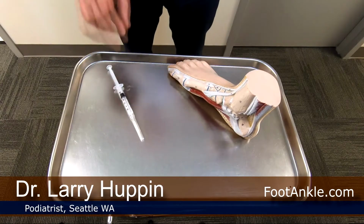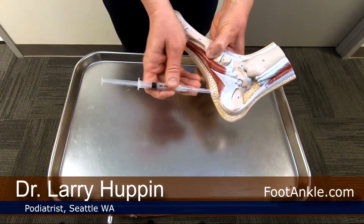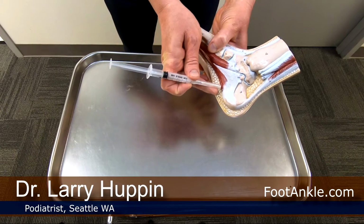When we're giving an injection for heel pain, we're normally giving an injection of a type of cortisone underneath the plantar fascial ligament in order to reduce inflammation. So the condition we primarily give these injections for is plantar fasciitis. Plantar fasciitis, itis means inflammation.